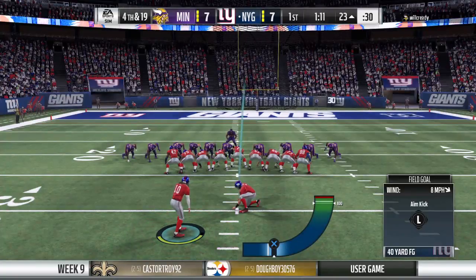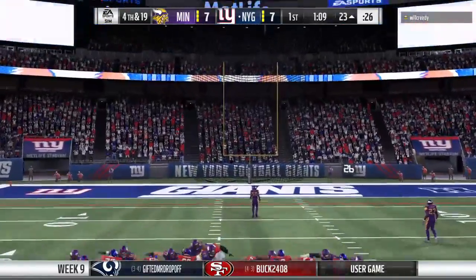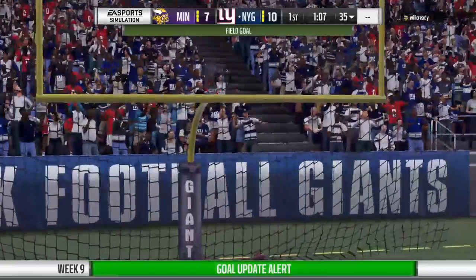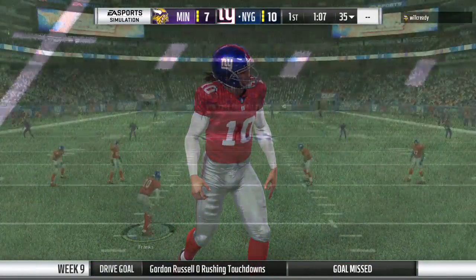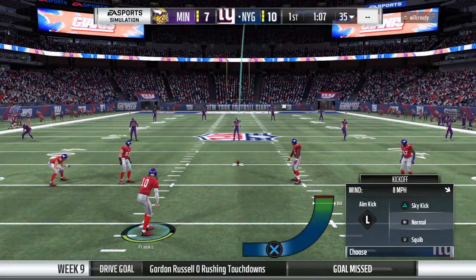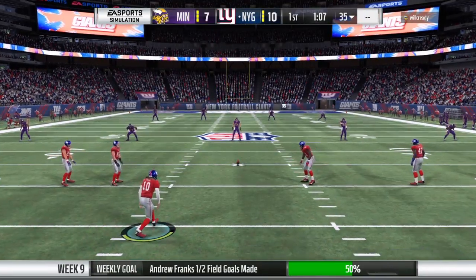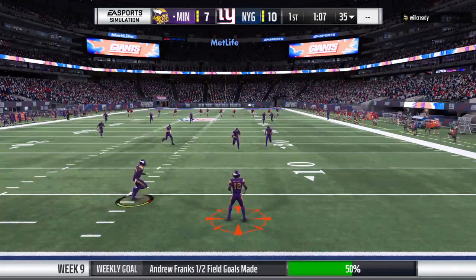This a 40-yard attempt from the left hash. And Franks' kick is good. And they take the lead here now at 10-7. So in the end, they had the ball for 10 plays, but the drive only yields 3 points. Yeah, they were able to move the football, but the defense stiffened once their backs were to the end zone, and they were able to hold them to just 3.